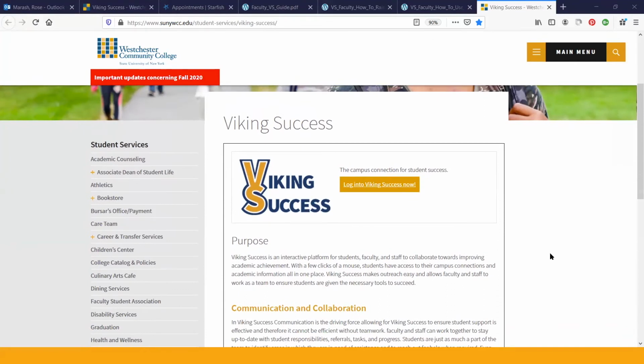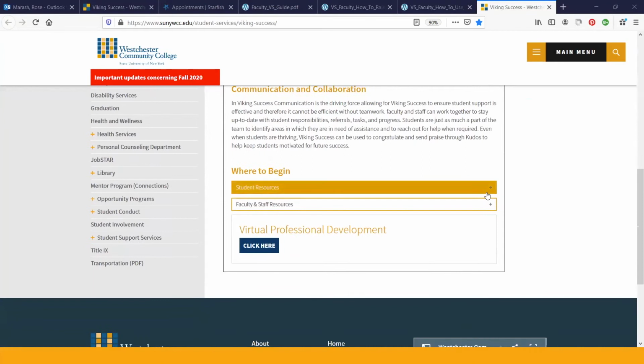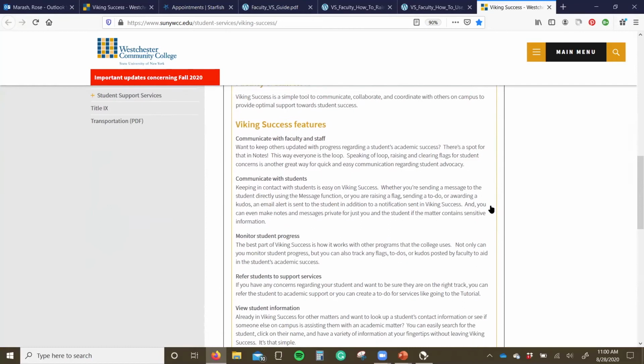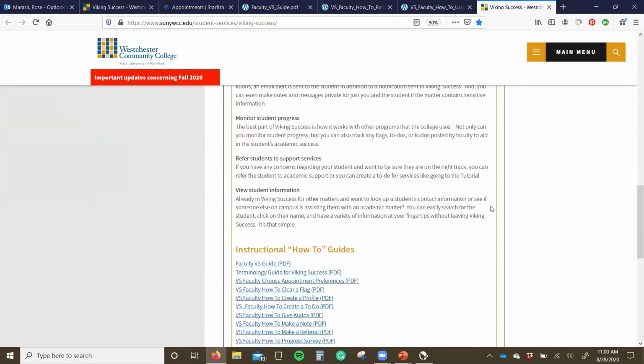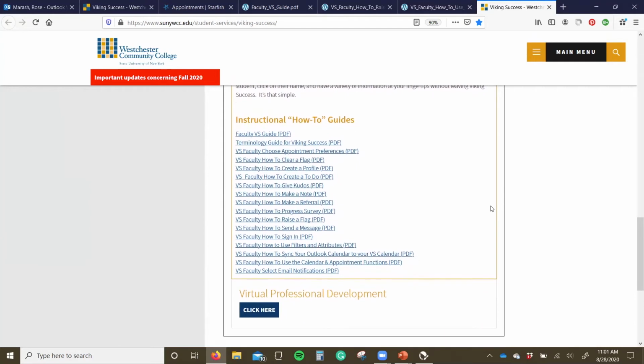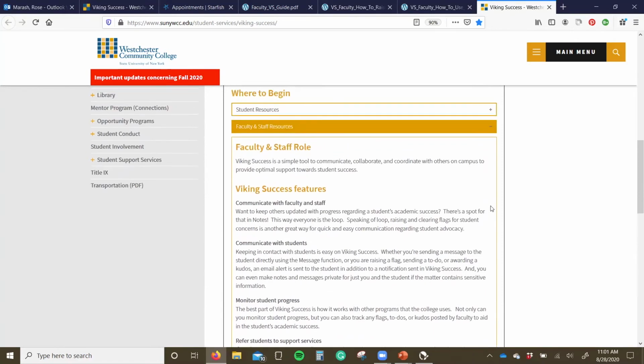As you can see, this login is right at the top of the page. However, for future reference, if you're ever having difficulty with using Viking Success, you can scroll down to the bottom and click on Faculty and Staff Resources. Here you will find information about Viking Success as well as instructional guides for using the program. The guides use visuals as well as step-by-step instructions for reference on using tools provided in Viking Success in the most efficient and effective way. At this time, we're going to scroll back up to the top of the page and click on Login.